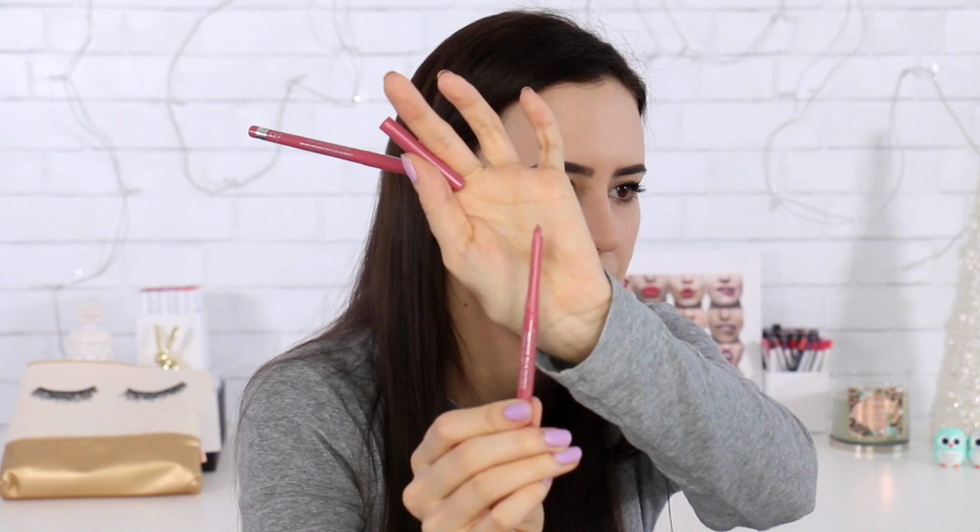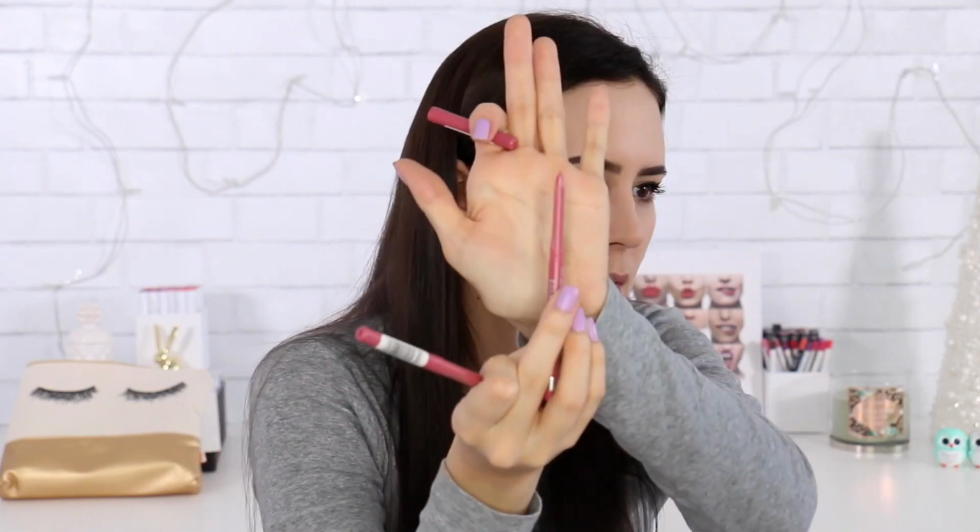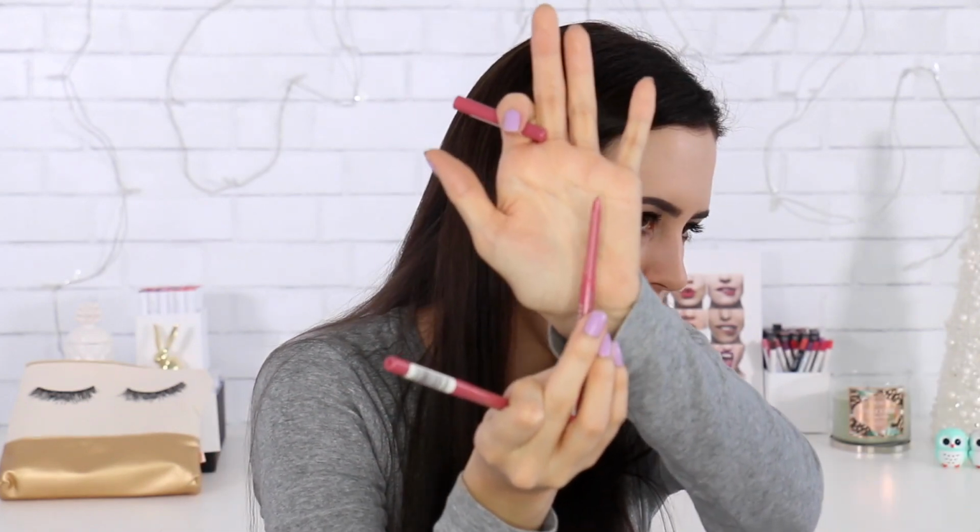I believe they changed the applicator though, because as you can see, this one has a little bit of a, it's cut like this. I can't find my words today. And this one just looks like a normal lip liner, so I don't know what they changed, but yeah. I really, really love this one. This one was the Exaggerate lip liner definer, by the way.